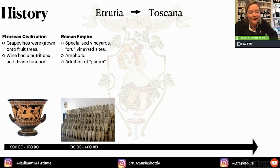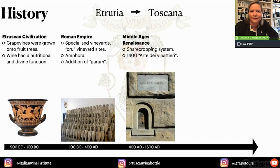There's a curious fact about an addition of something called garum. Garum was this bizarre mix of honey, different kinds of herbs, and anchovies. And this paste would be used in the cuisine, but apparently also added to wine, which is quite funny. And of course, Bacchus at this time was the wine god. So always divine.